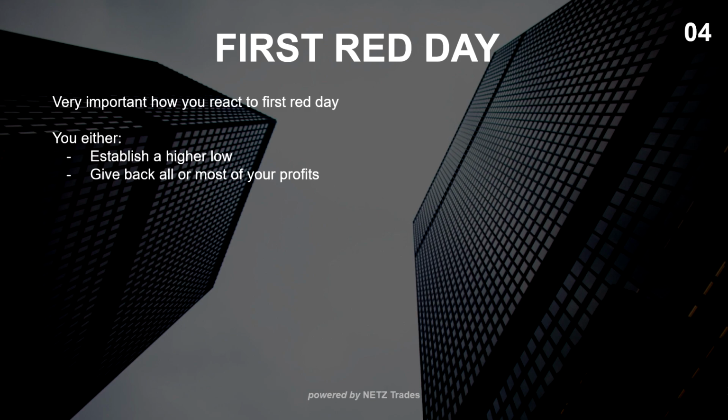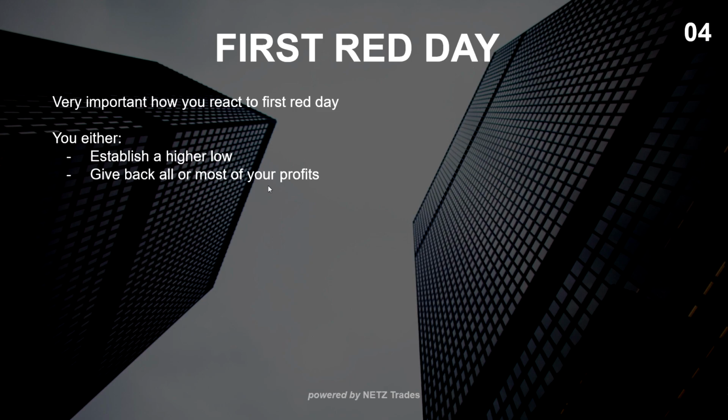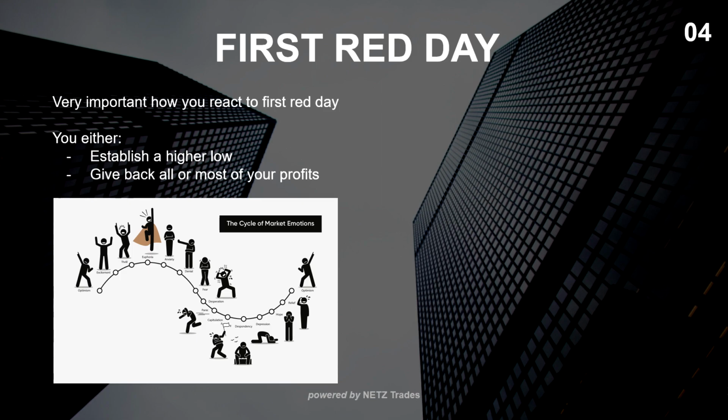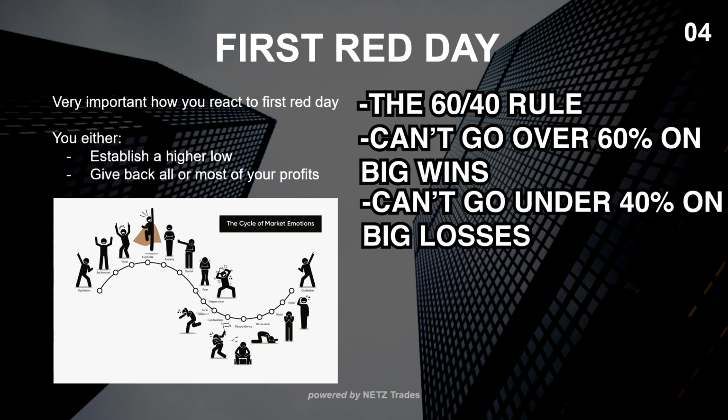So the first red day, like I said, is very key because it's how you react to that first red day that determines what's going to happen next. You can either establish a higher low, like we saw in the first slide, or you can give back all or most of your profit. And this goes back to what I've preached before in previous lessons, where it's really important to stay 60-40. When you hit a big win, you can't go over 60%. And when you take a big loss, you need to stay above 40%.